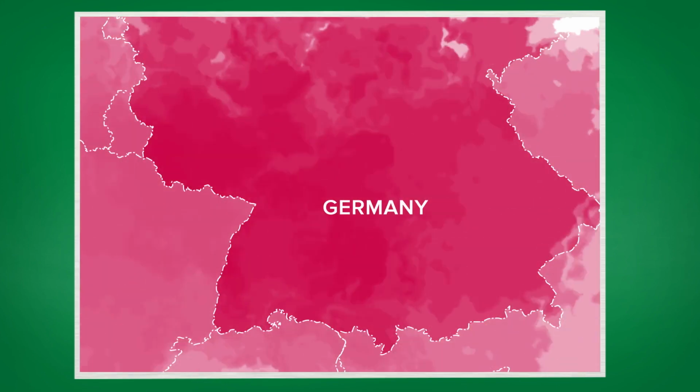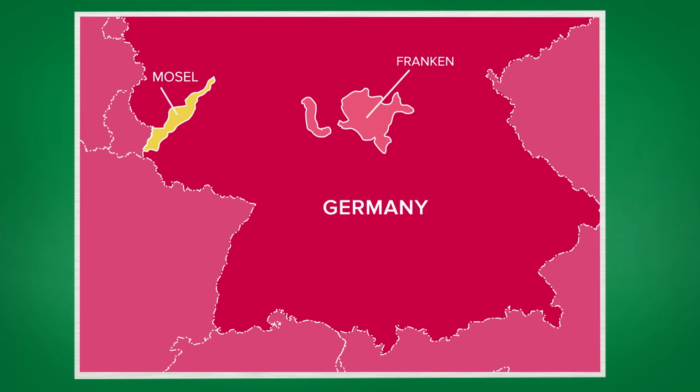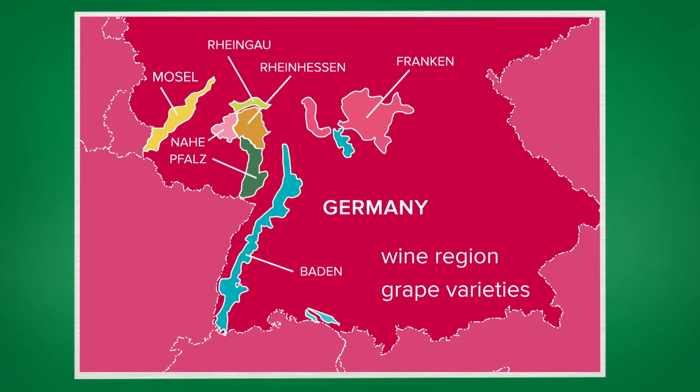In common with all PDO wines, all of the grapes used must come from the region that appears on the label. However, in other respects, the German wine laws take a very different approach from other European PDOs. There are three key points of difference. 1. There is not a tight link between wine regions and grape varieties.